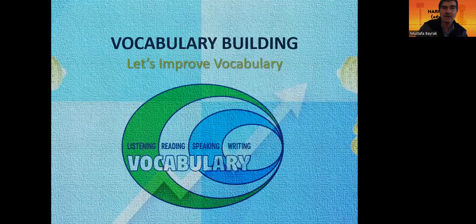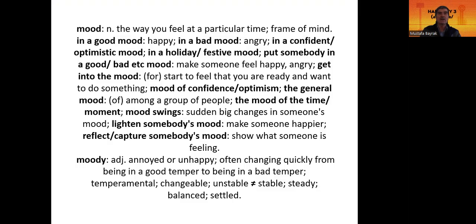Now it's time to build our vocabulary. Let's build our vocabulary. Okay. Vocabulary building time. It's time to build vocabulary.